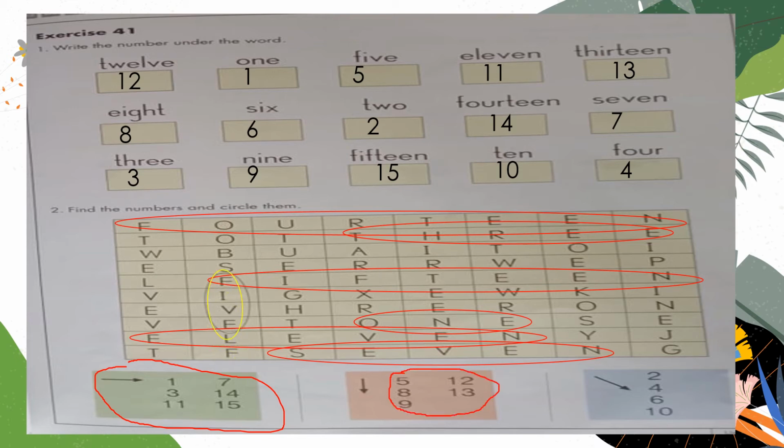5. You will circle yellow for the vertical. Horizontal is color red. 8, 9, 12, and 13. Next is other side. 2 in purple. 4, 6, and 10.